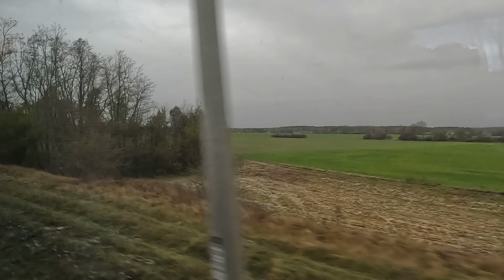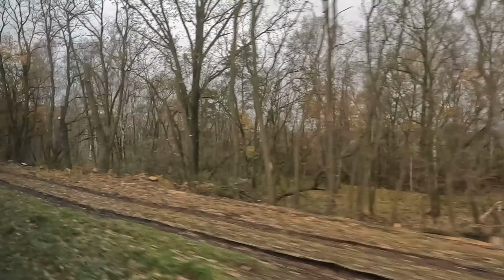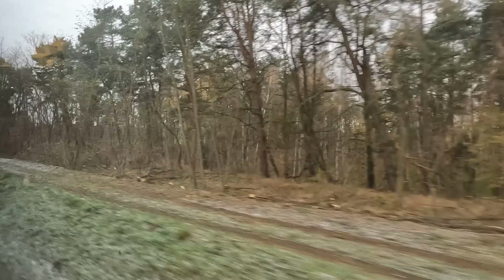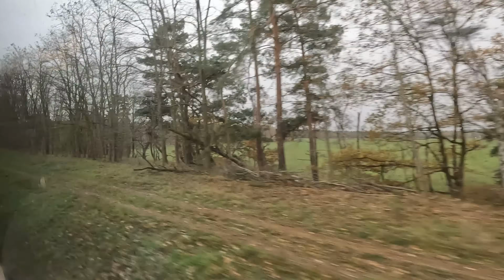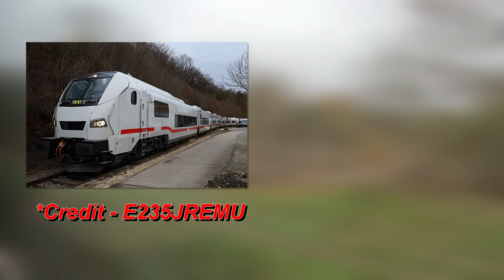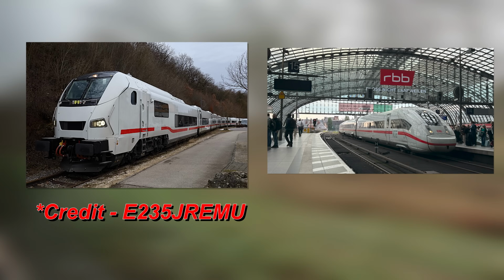The tilting mechanism on the operational sets is also a huge issue. High maintenance costs and poor reliability means that ICETs will start to be phased out in 2027, with all withdrawn in the 2030s, being replaced by a combination of the new ICEL Talgo sets domestically and the ICE4s on routes into Austria, the latter being authorised to run in the country.